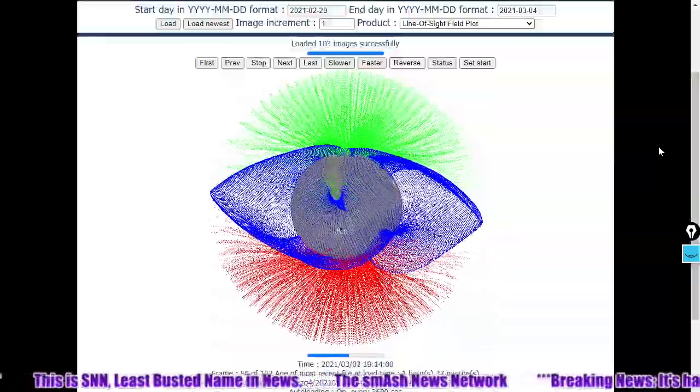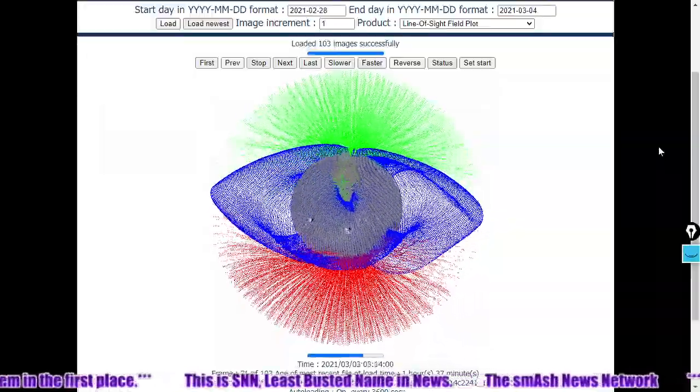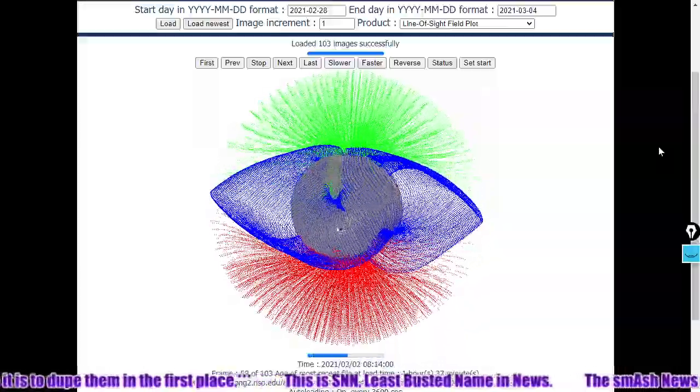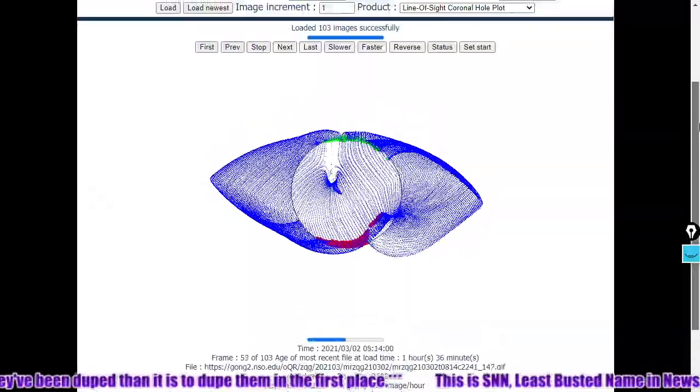Here's a different view of essentially the same data. It shows you also the poloidal fields. It's the line of sight field plot. It also shows you the solar magnetogram. And you can see that coronal hole there just moving out of the Earth-facing area. Here's a better view of that. It's the line of sight coronal hole plot.